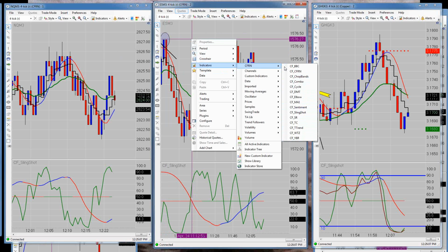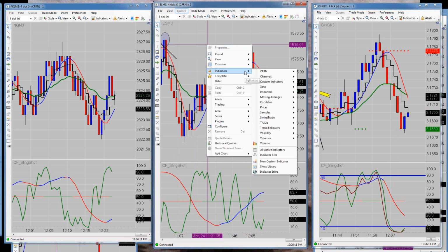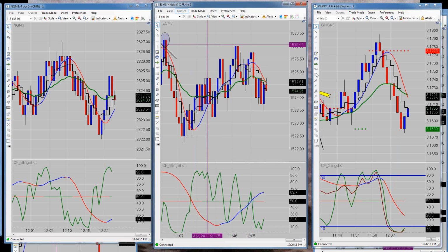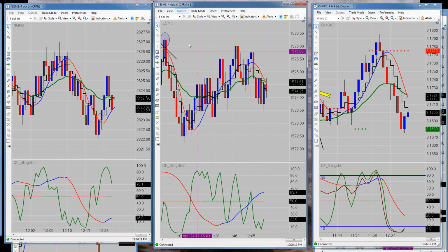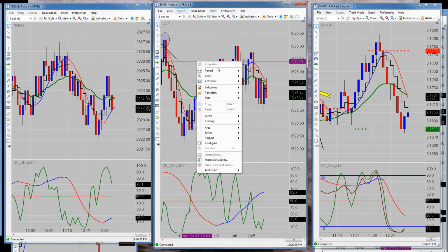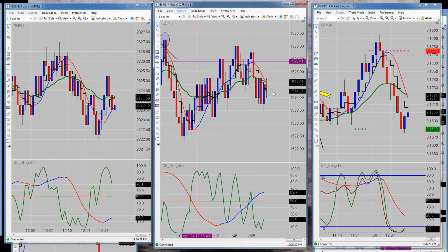The indicators that I use on my charts are this one, the CFRN. You click on that, it'll come up like this. You don't need to do anything, just put it on. That's all 3 of these lines on the price channel on the price chart. The next thing you do is go to CFRN, then CF Slingshot, like that.